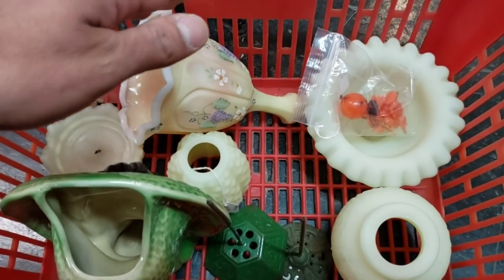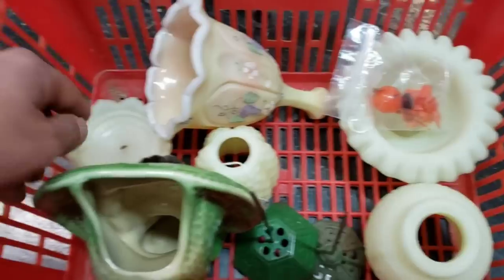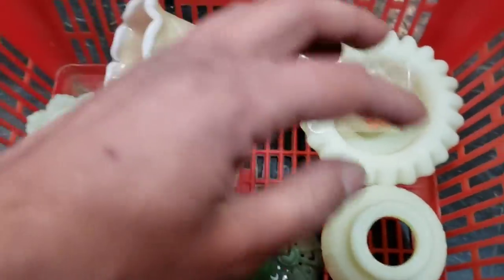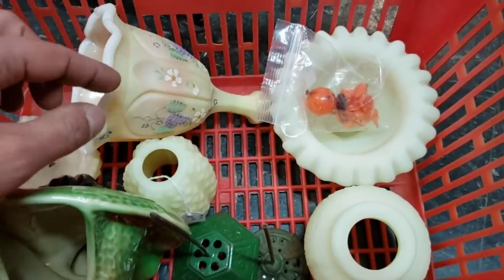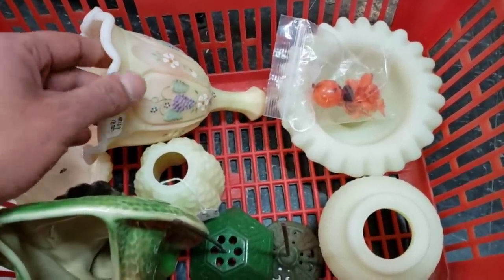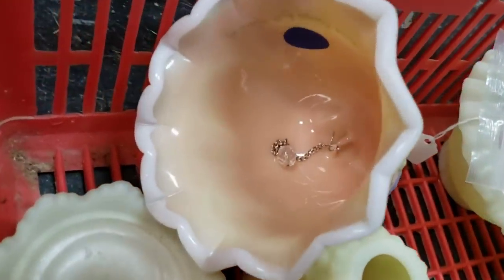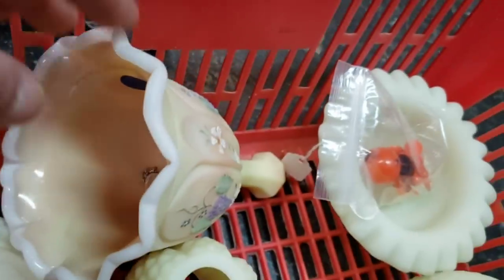Okay, so here's where we're at. We're going to go with the Burmese bell. We're going to go with the mini Fenton. Now, there is a candle in it, but, you know. And we're going to go with the larger. Now, this was actually a QVC exclusive, so it is a newer piece from 1999.